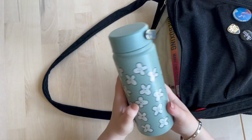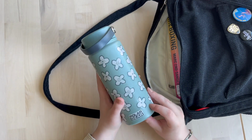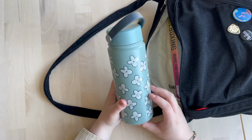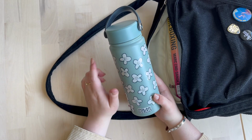One of the first things I have is my water bottle. I got this from Sainsbury's, I think. It's Polar Gear. I had my eye on it for ages. It's just a really nice water bottle. It's an insulated one, or insulated? Yeah, I think that's the right word. But it's really cute. I love the designs.